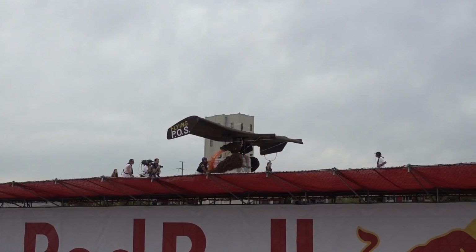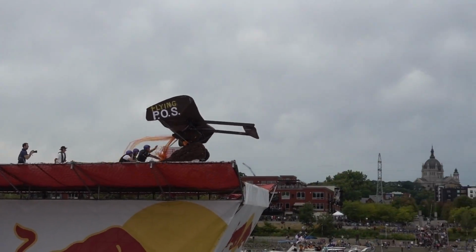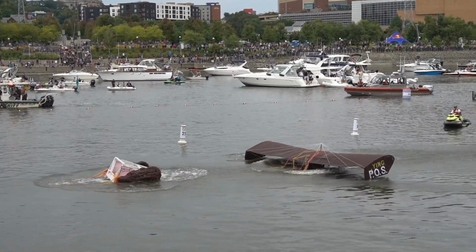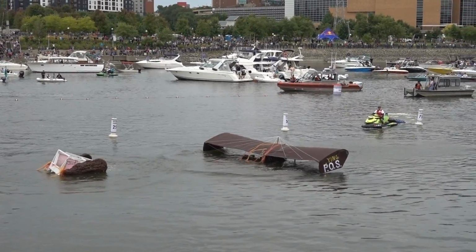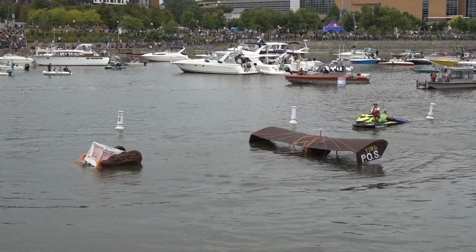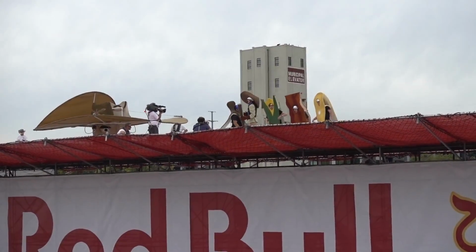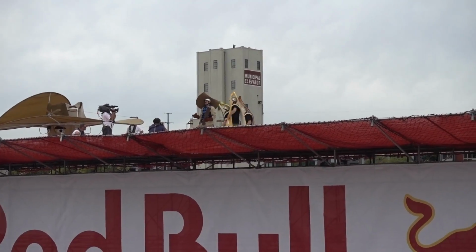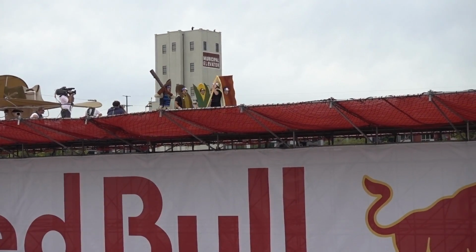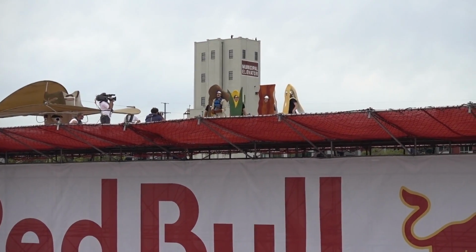The flying point of sale, as I call it. And let's see. Wow. Actually got some lift there. That might have been the best one of the day. And here's the one I've been waiting for. Our Teddy Roosevelt guys putting on their little show with the State Fair song in the background. It's awesome.